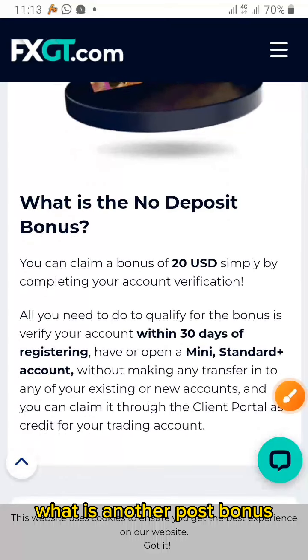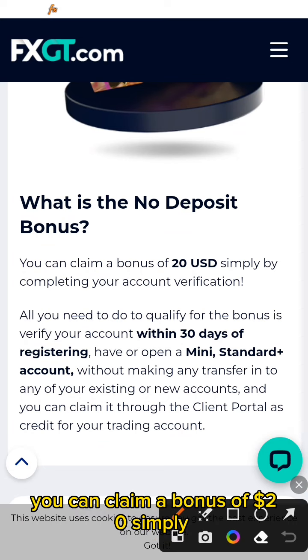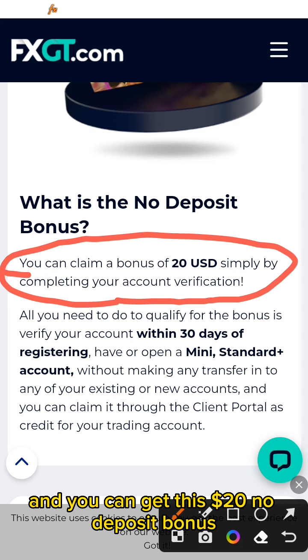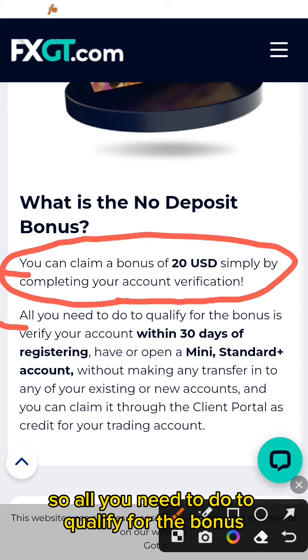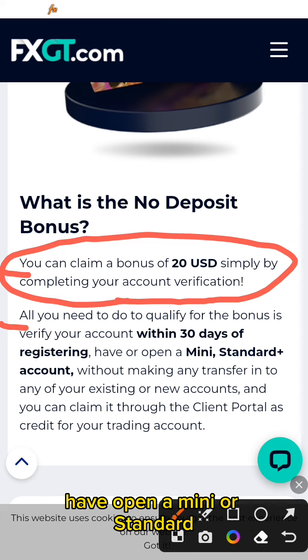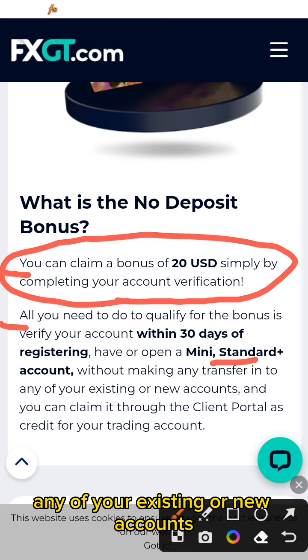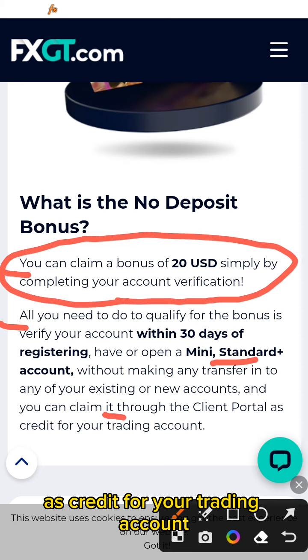As you can see, what is a no deposit bonus? I have this type of information in my description. You can claim a bonus of $20 simply by completing your account verification. All you have to do is verify your account, and you can get this $20 no deposit bonus. So all you need to do to qualify for the bonus is verify your account within 30 days of registering, or open a mini or standard plus account without making any transfer into any of your existing or new accounts, and you can claim it through the client portal as credit for your trading account.